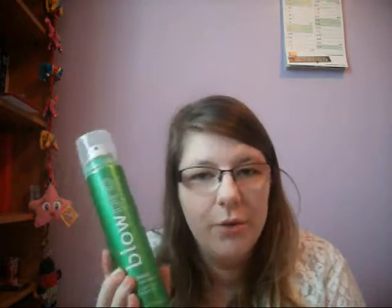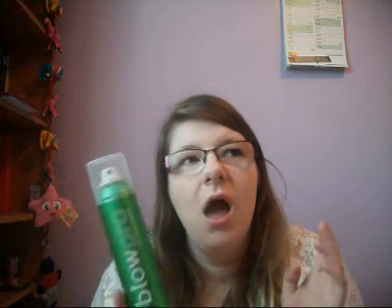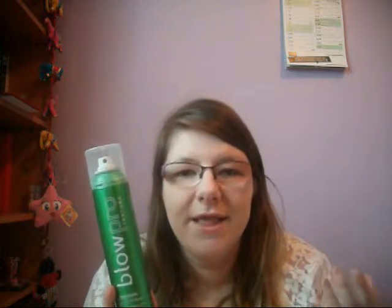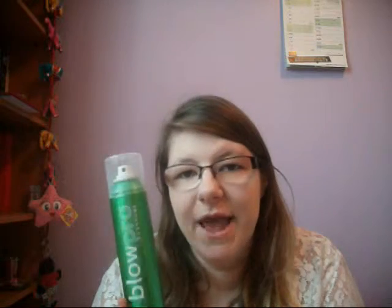Next up is the texturizing spray. This one is called Texture Style, if you can find that, and it's basically a dry texture spray. I find that with this product it's absolutely perfect for really thick hair. It goes on really nicely, you can brush it out nicely, and I just find that this is a perfect product to hold hairstyles as well. If I have a messy hair bun or an updo, if I spritz on a little bit of this, it really holds the hairstyle well.